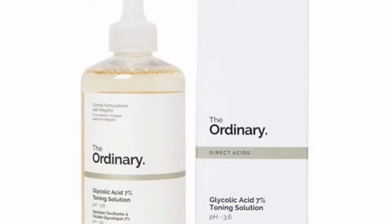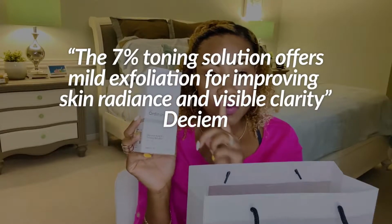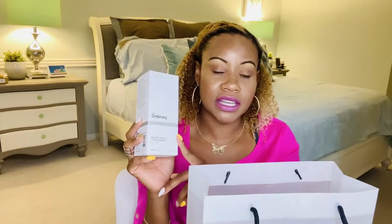So what else is in there? I got the glycolic acid 7% toning solution. I love this guy. It's one of my favorites from their line as well. I only use it at night because of the potency of it, and it's part of my nighttime skin routine. I alternate on different nights, so I don't use it every night. If I use the glycolic acid tonight, then the next night I'll use retinol, and then the following night I'll use a vitamin C. That's just how I do my nighttime routine, and that's what I stick to.